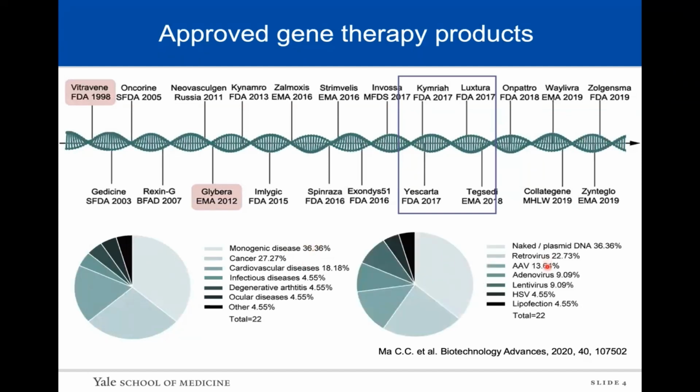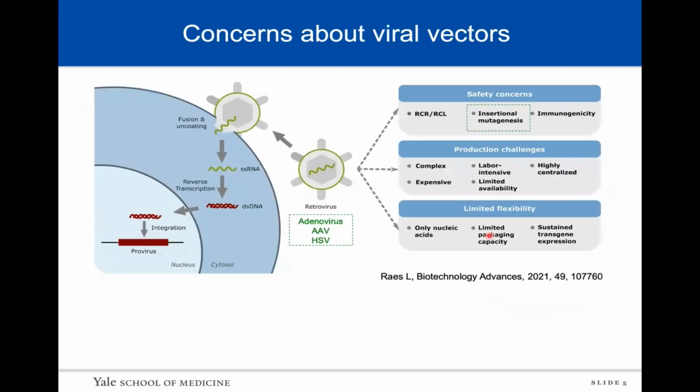Among the 22 gene therapy products, you may find that most of them are using viral vectors, while some of them use vector DNA or plasmid DNA. But in reality, this type of gene therapy always suffers from very limited efficiency. Viral vectors are used mainly because they are able to deliver genes or genetic materials in high efficiency. As shown here, those viruses have developed a mechanism which allows them to penetrate cells and release DNA in high efficiency. However, it's also known that using viral vectors is associated with a lot of problems.